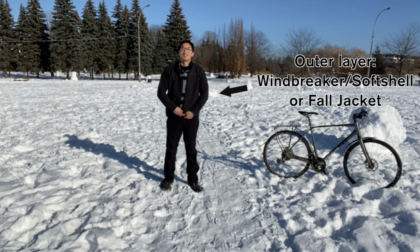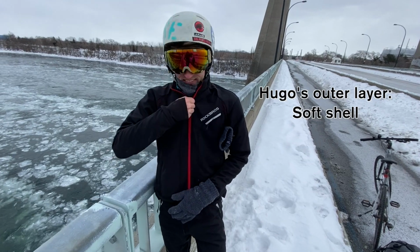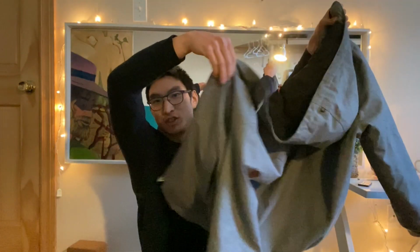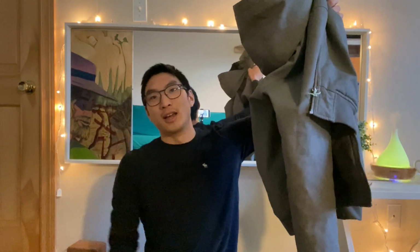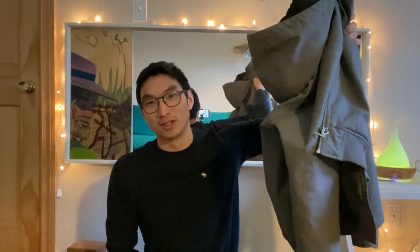Next is the outer layer, which will protect you from the elements. I usually go with this light soft shell that I bought for hiking originally. If you feel you need more, you can also go with something like a fall jacket. Just make sure to have something that's reasonably breathable and also that's not too nice because you're gonna ruin it.